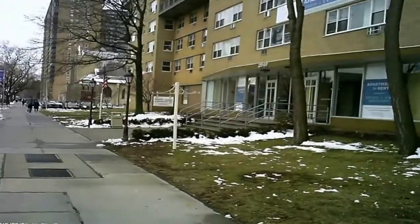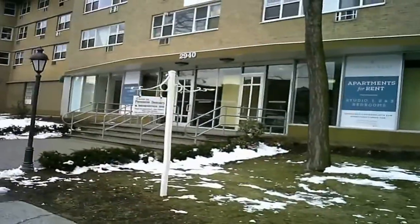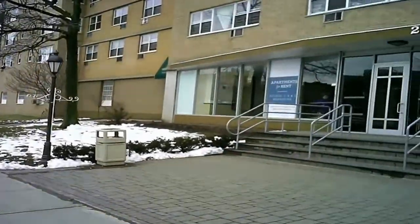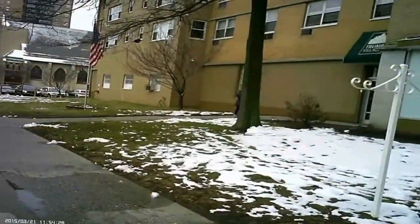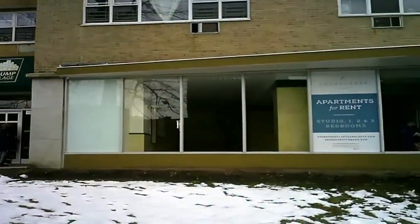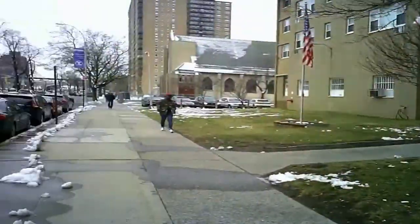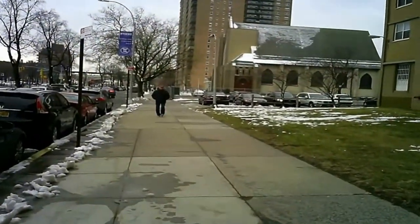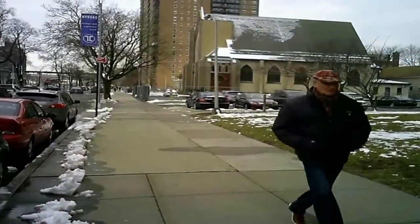You see the apartments for rent sign. And I believe you should see where it says Seacoast Towers in a minute. Okay, and you see actually over one of the entranceways, to the left of the frame, it still says Trump Village. Between buildings 1 and 2 of Trump is a church, and when I walk by, you'll see the name of the church and everything.